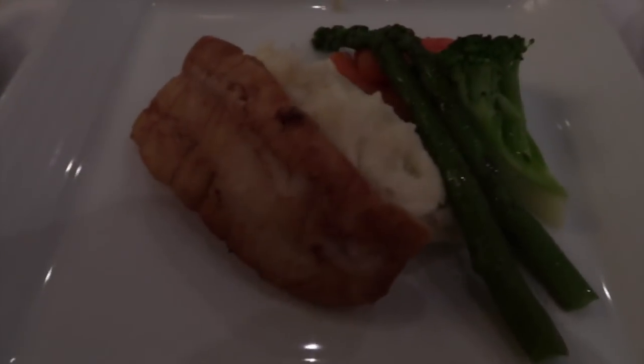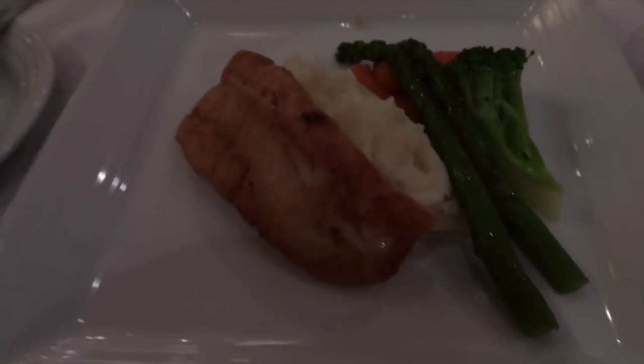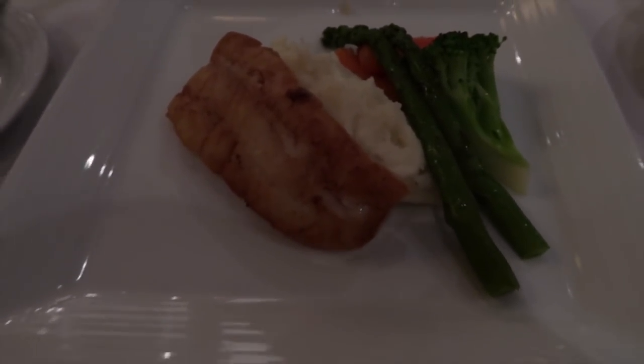There you go. Alright guys, this is cod. This is the fish of the day. Cod, vegetables, potato, super basic, super delicious, and low in points, I'm guessing.